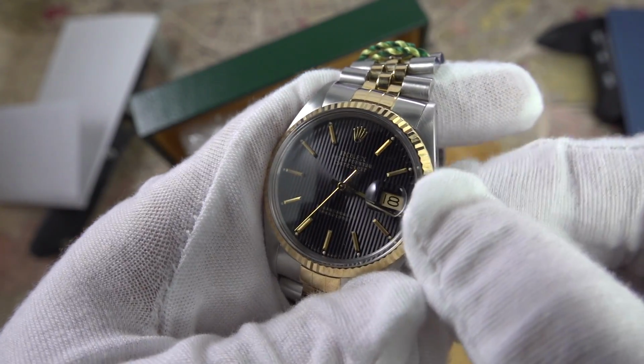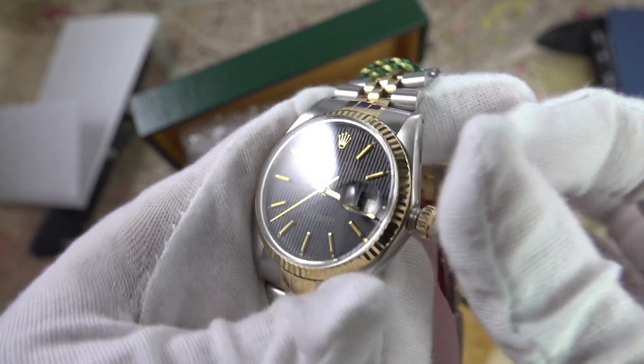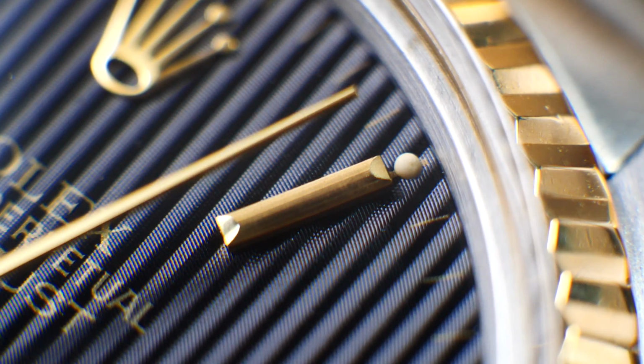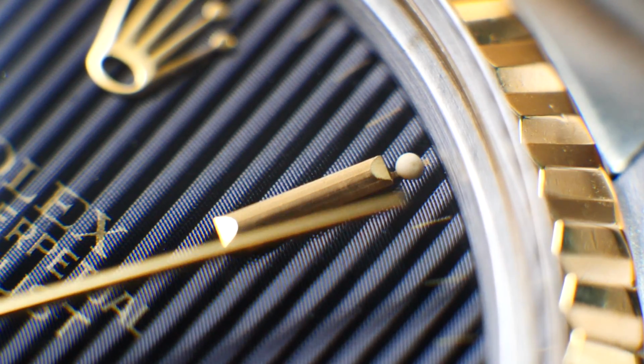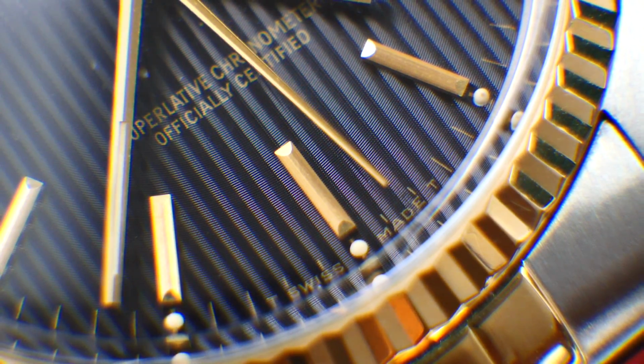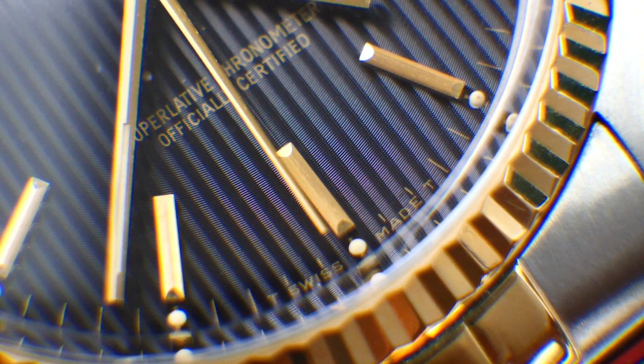Quickset's working. Nice. Perfect. Yeah, I'm really pleased with that. Pretty chuffed. I'm just looking at the markers as well. So it does have all the vintage, the aged plots there, which sometimes you see on dials they're taken away, but this is definitely original. So there we have it. Now, as you can hear, jingly jangly. The whole 80s vibe has returned.